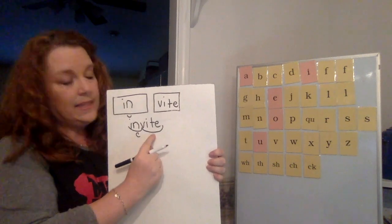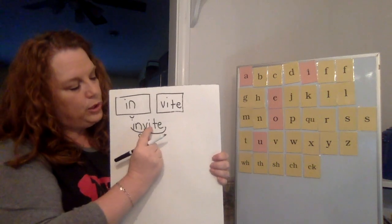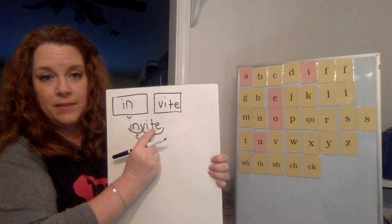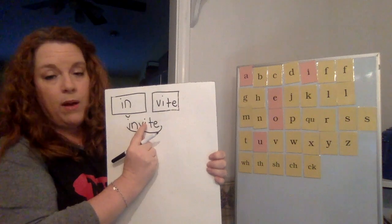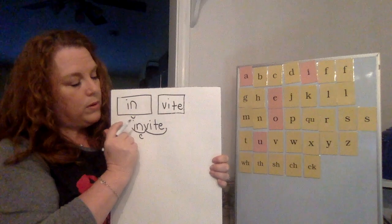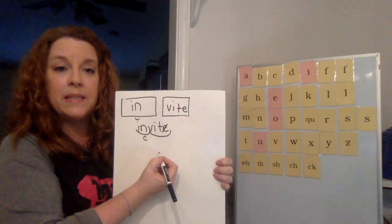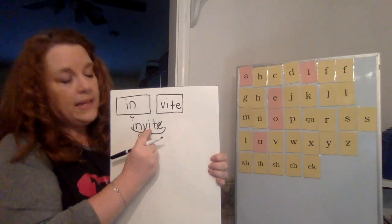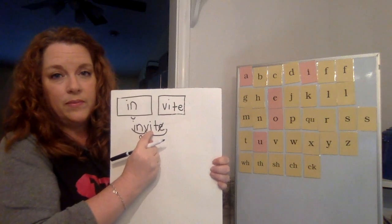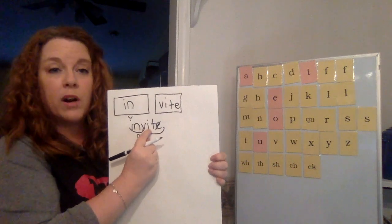All right, let's look at the second syllable in the word invite. In this syllable, I see two vowels separated by a consonant. So this tells me it is a vowel consonant E pattern. In the vowel consonant E pattern, I know that this E isn't going to get to say anything. It will be silent. What about the I? Is it going to make a long sound or is it going to make a short sound? Did you say a long sound? Then it's right.